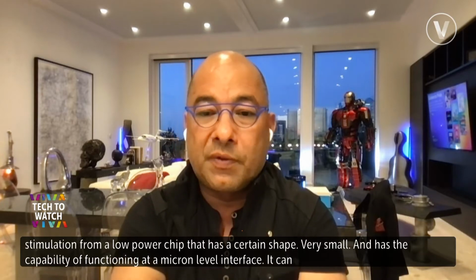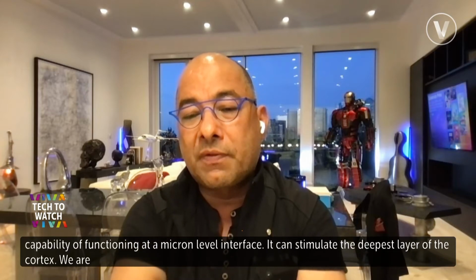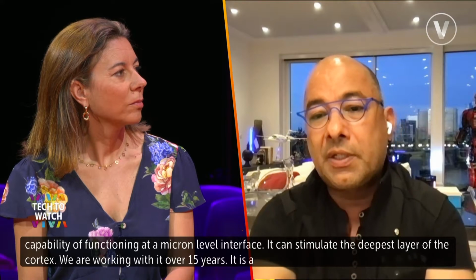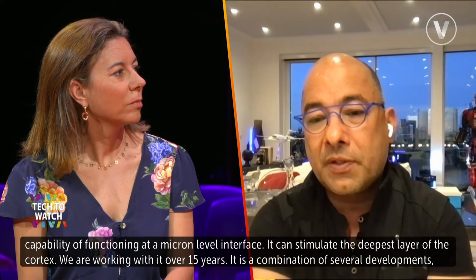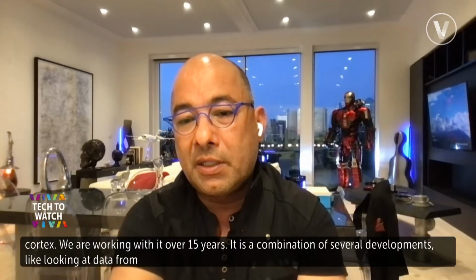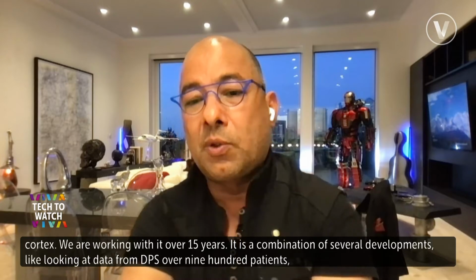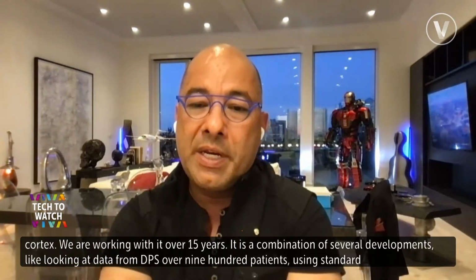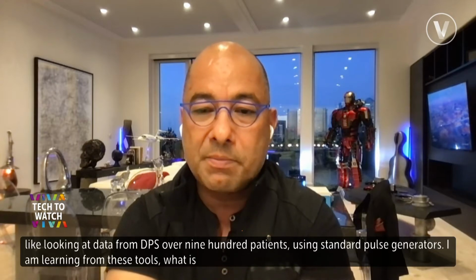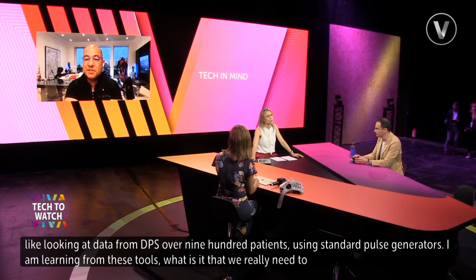We've been working on it for over 15 years. It's a combination of several developments, to include looking at TMS, tDCS, data from actual DBS, over 900 patients, using LFP and standard pulse generators. And then learning from all these different tools, what is it that we really need to fix, for good, the whole problem with some of this.